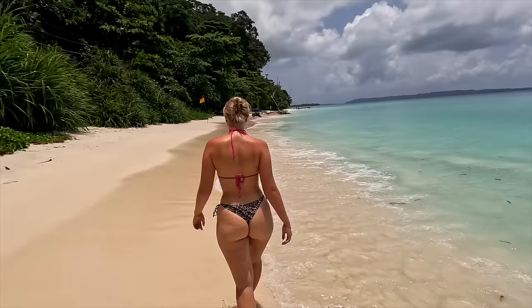Oh, this is India, by the way. Not the Maldives, not the Philippines, not Thailand. This is India. And look at the watercolor. Oh my gosh. This is India. I know. I still can't believe it. I feel like we're going to have said the same thing like 10 times, but this water is incredible. The backdrop, the coconut trees, the sand, the blue water. It is the definition of paradise.